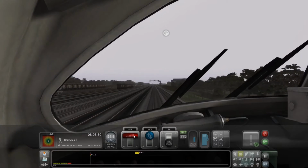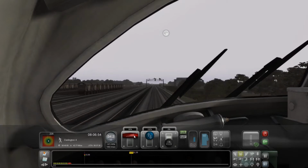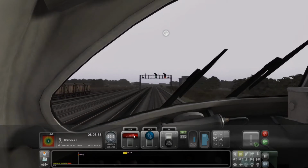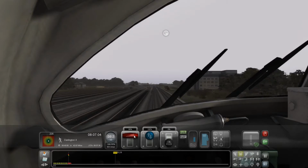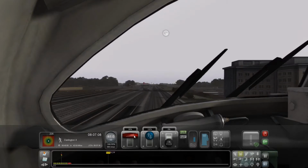As we're an express intercity train, we shouldn't have too many red signals on our way. Our paths should be clear. That's not to say that we won't get a red signal, but I don't expect it on this journey.